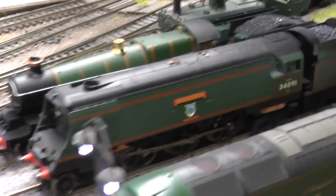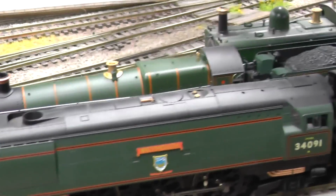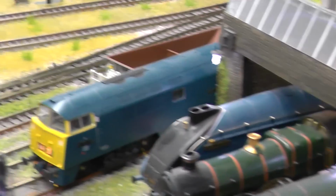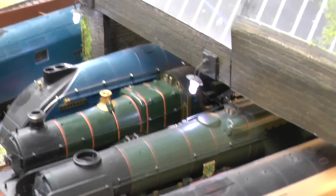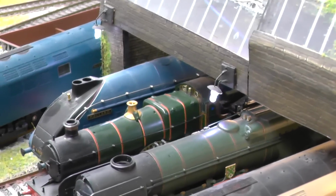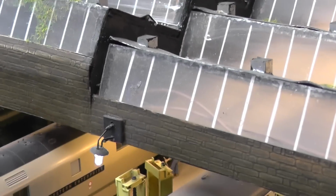Got a little bit of steam on the shed. West Country class Weymouth, Lodestar, little pannier tank. City of Truro, Plymouth, another West Country class, Braunton. And obviously the shed.